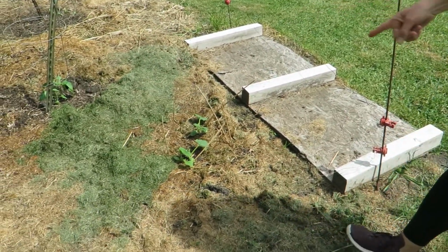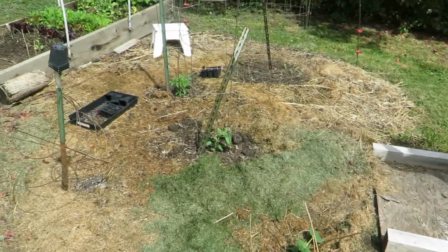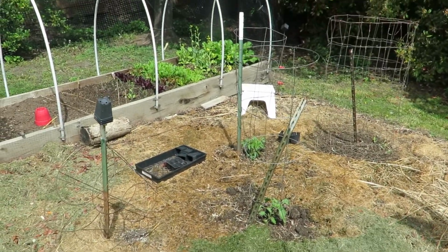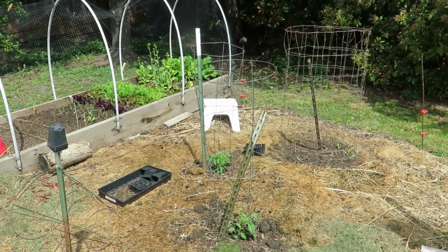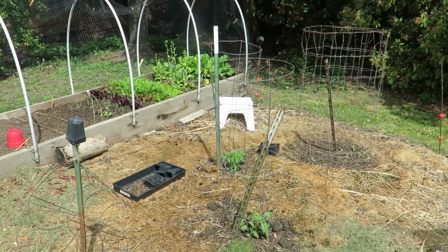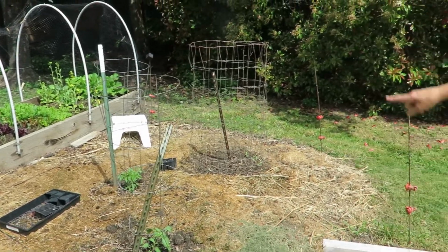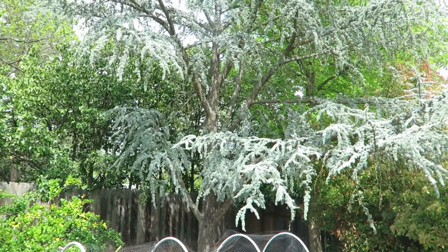And we've got some crookneck squash, a couple of tomatoes. I almost stepped on the hot wire. There will be cucumbers that will grow up over that entire wire cage. Our favorite tree in the back here, I don't know what it's called, but we like it.